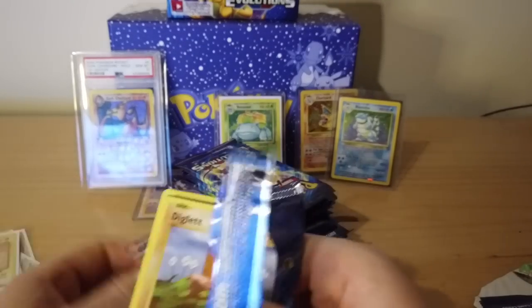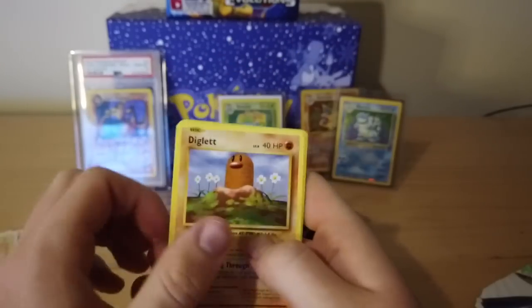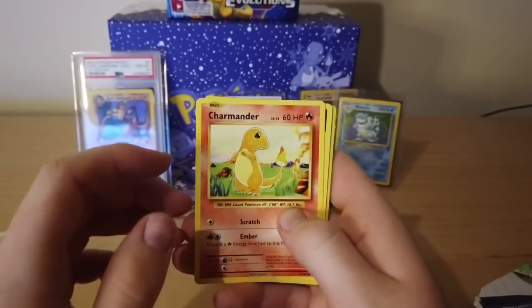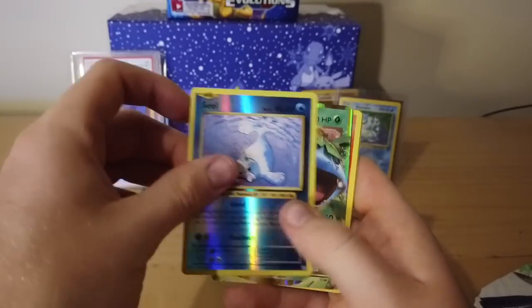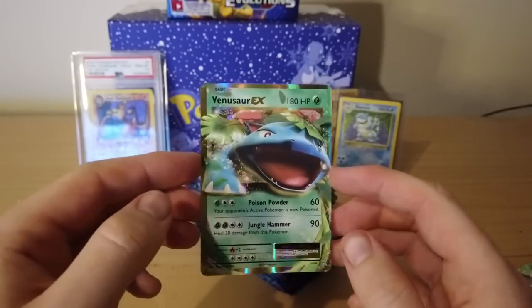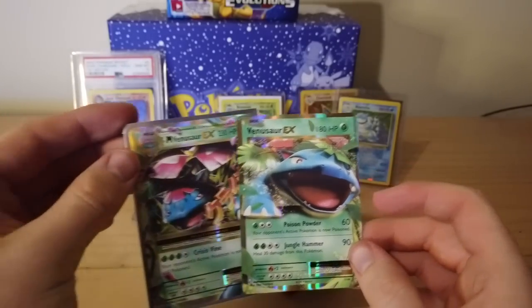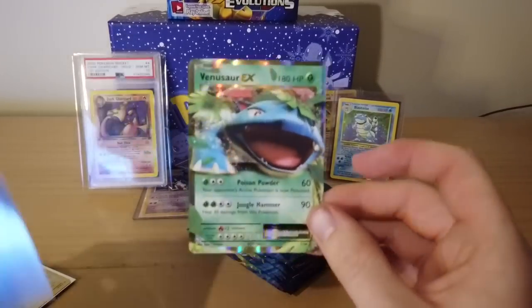All right. Anyways, next pack. What do we have here? But thinking about how much money I could make if I just saved all those, it would be great. Anyways, Charmander, Pikachu, Seel, and a Venusaur EX. So this box is just chock full of the Venusaurs. Apparently, we got the Mega Venusaur EX, and then we have the regular Venusaur EX. So that's pretty nice. Beautiful card.